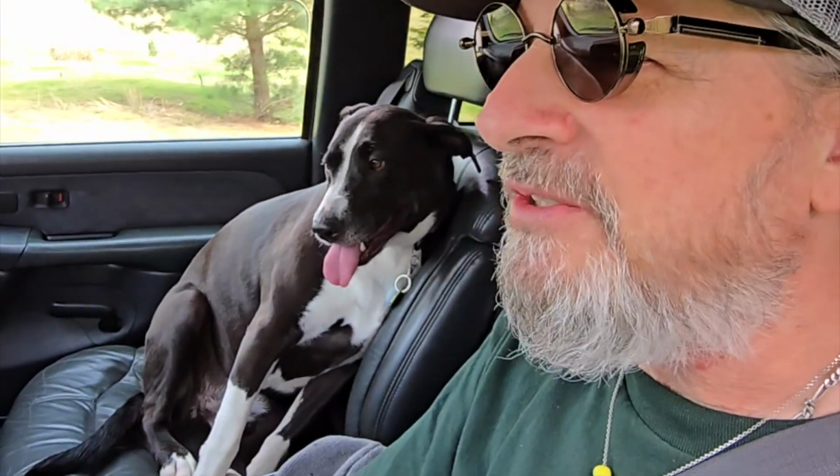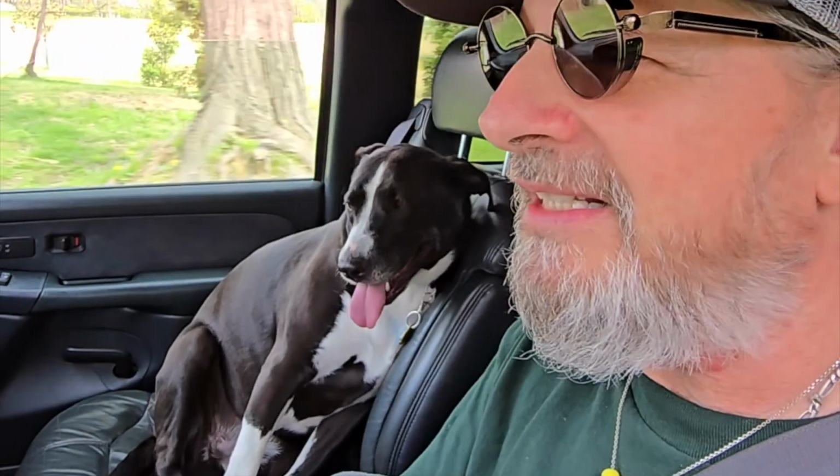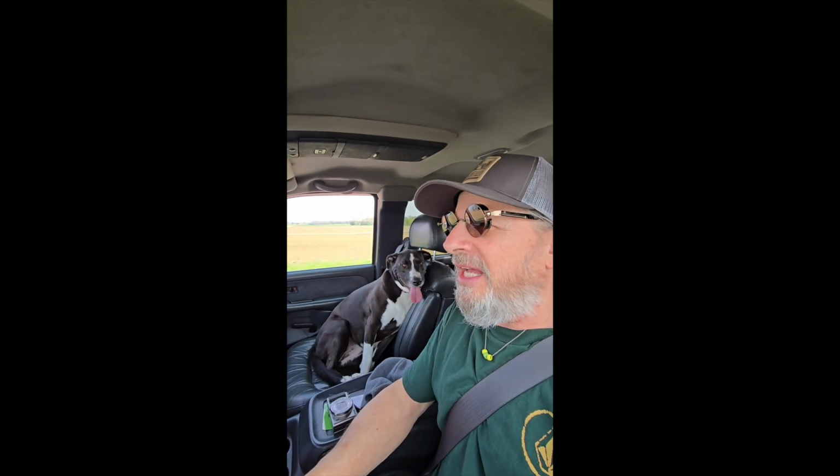First time Jazz has been riding in the 1999 Silverado. This is my first time actually towing something with the 1999 Chevy Silverado 4x4. It's got tons of power. So I've got the 1985 Sun Valley Coleman behind me. I tell you what, on takeoffs and stuff, I can't even feel it's back there.